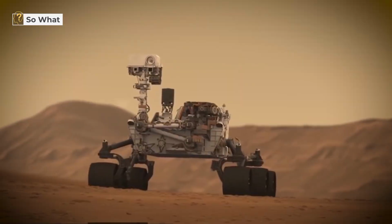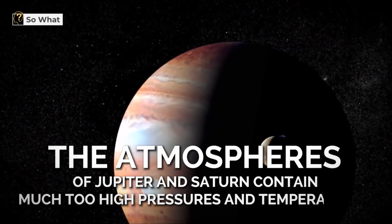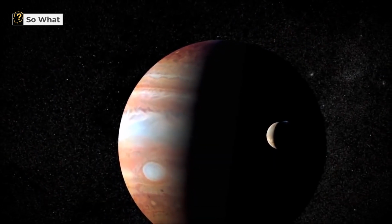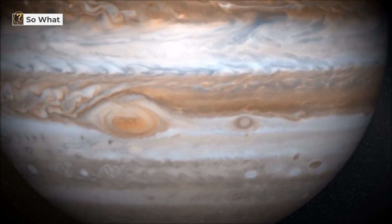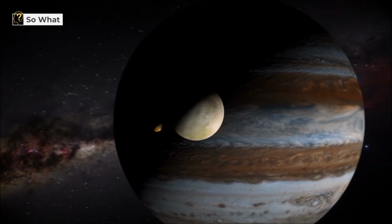There isn't likely to be any life on the remaining gaseous planets either. The atmospheres of Jupiter and Saturn contain much too high pressures and temperatures for molecules like DNA to be stable. However, you could certainly take a frigid plunge on Europa, one of Jupiter's moons. Its thick ice coating would melt due to its new closeness to the Sun.